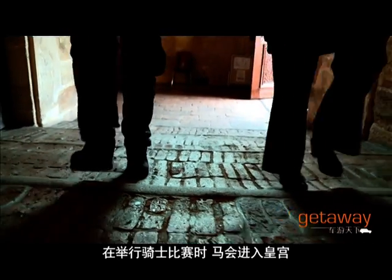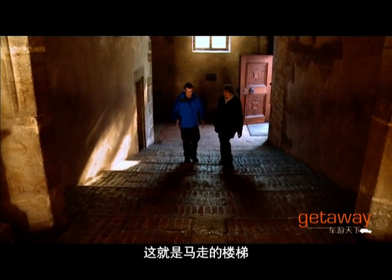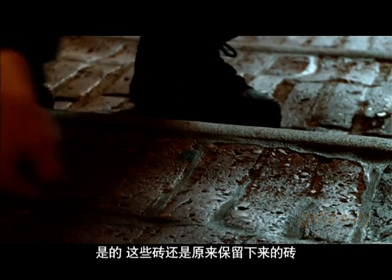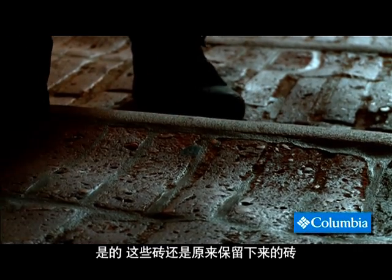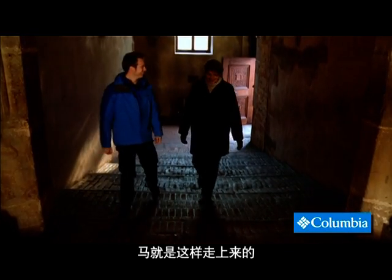In the hall, there were ceremonial tournaments and special steps for horses. This is where the horses would come. Yes, there's a special brick floor which is still original here. So steps for horses to get in for jousting. Exactly, yes.